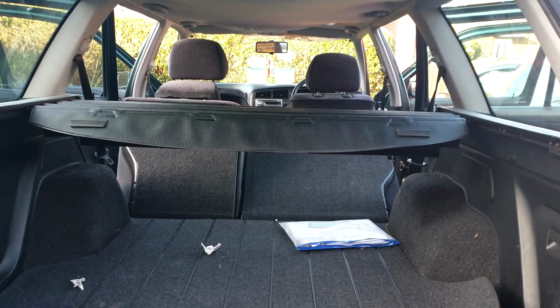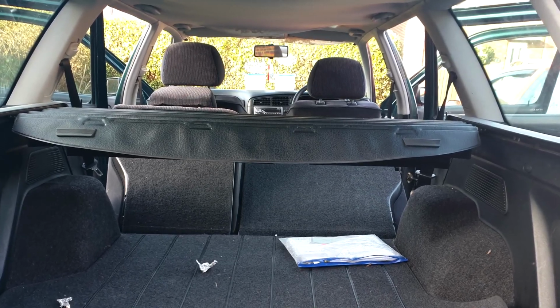So obviously the headliner was absolutely destroyed, the whole piece was dropping down on my head. As you can see now, we've trimmed it all up to look better. Anyway, this car's broken down on me once, well, twice technically speaking, but they were both the same issue. These cars suffer with crank sensor problems.